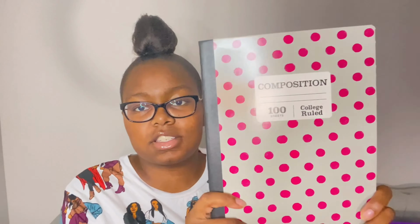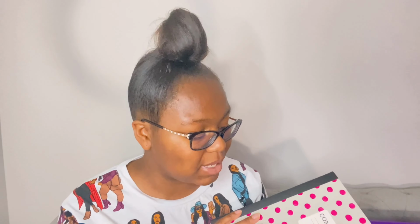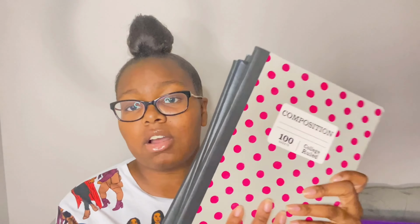And then next I have all of these composition notebooks. Honestly, I don't really like composition notebooks. I like spiral notebooks better. But first off, all of these were on sale, plus they're super duper cute, so I went ahead and got them. So the first one is this gray one with some pink polka dots. And then I have this one, which is just a lot of pink hearts. And then I have a plain pink one and a plain blue one. So I probably will end up using these because I don't really want them to go to waste. And all of these are college ruled with 100 sheets in them.